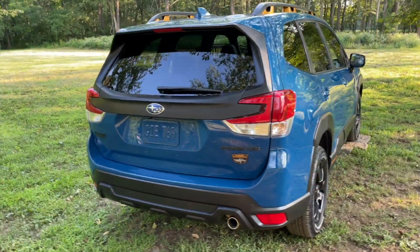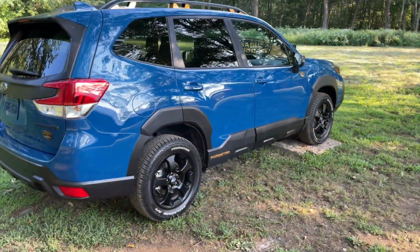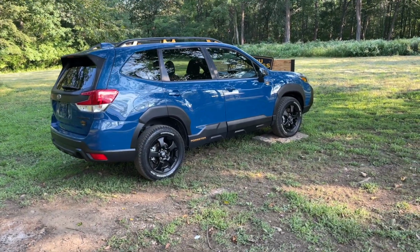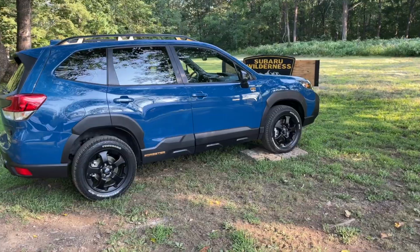And if you want to see a full road test of this Forester Wilderness, maybe even get it out on an off-road trail, we are going to try and get one from our local fleet when they are available.